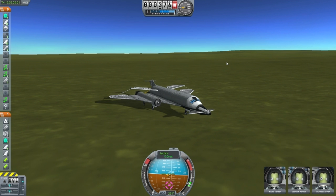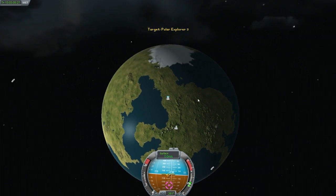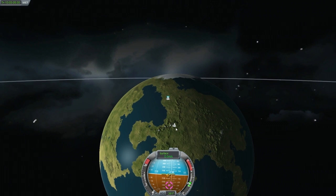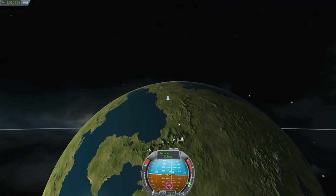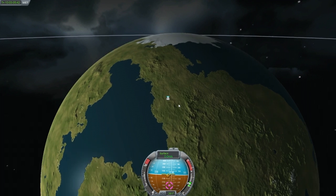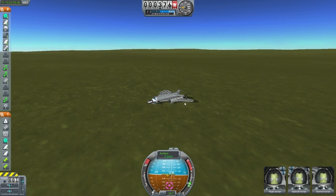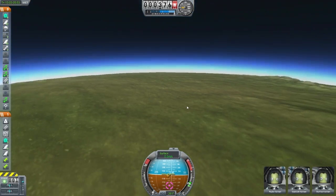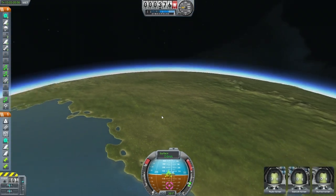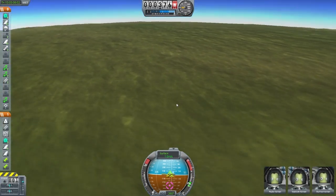Wow. Alrighty then. So, now, instead of being stranded on the North Pole, we're stranded at about the 51 degree mark. Alrighty then. All right, let's get a look at our surroundings. We're in an interesting little valley there. Good thing I avoided these mountains. But yeah, I didn't make it as far as I thought I would.